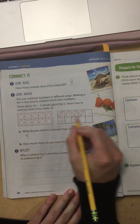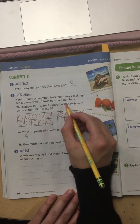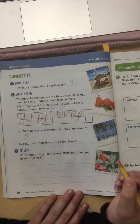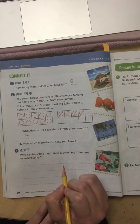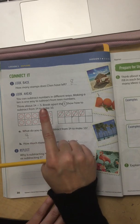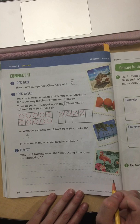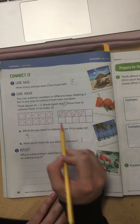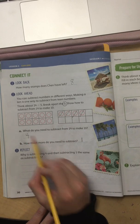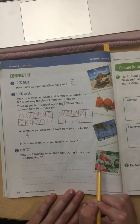We had 4, but we're not finished subtracting because they want us to take away 5. So how many more do we need to subtract? Well, let's lock in 4. 4, 5. We just need one more. So that's how we can make 10. We can subtract until we get to 10, and then that's our first amount, and then see how many jumps we have left to get to our original problem.